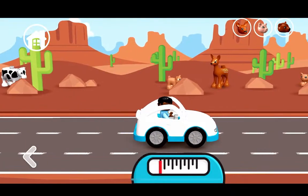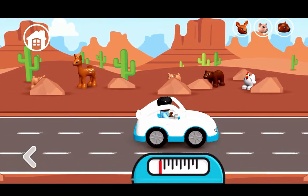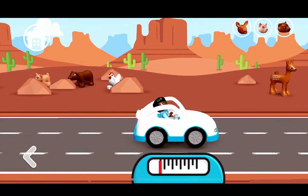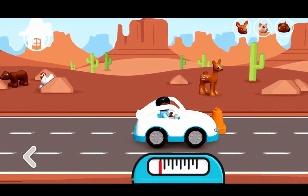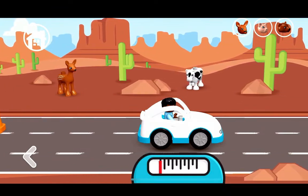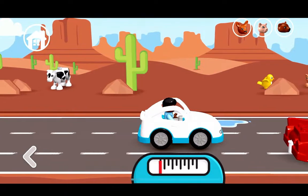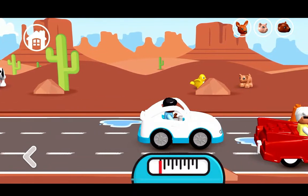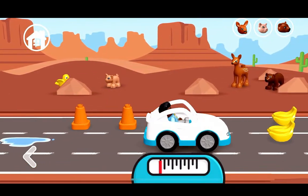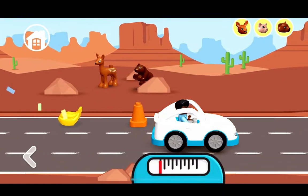Hello, our little friends! Today we will go for a walk. And on the way, we need to find some animals. But on the road, we need to drive carefully and go around pebbles. Puddles, stones, other cars, and some bananas maybe. Oh no, it's a puddle. Okay, so we need to find deer, pig, and bear.